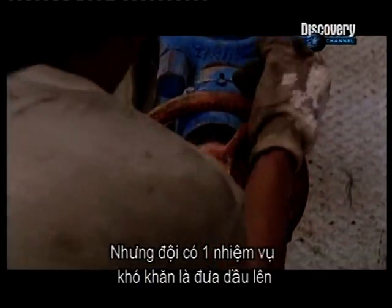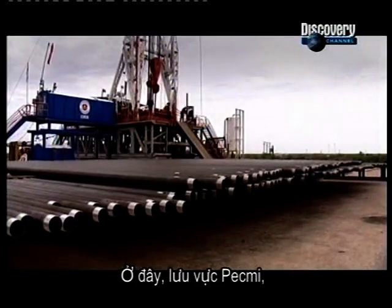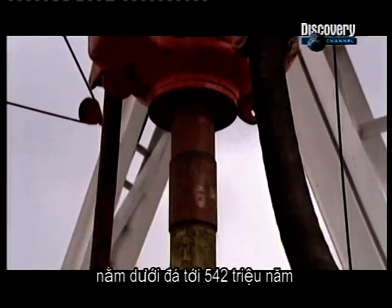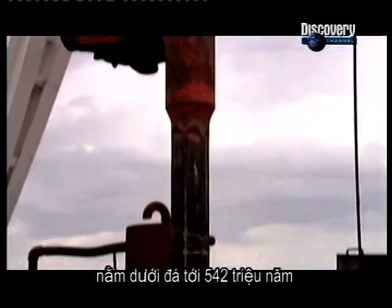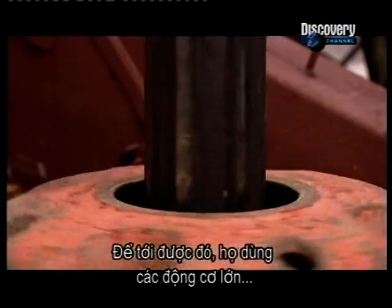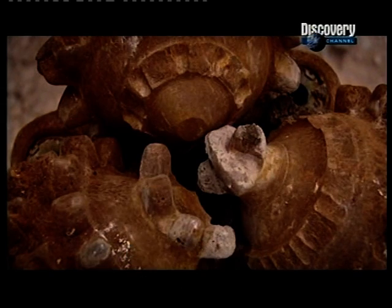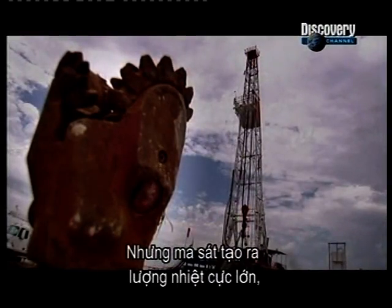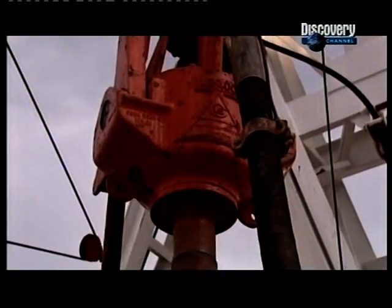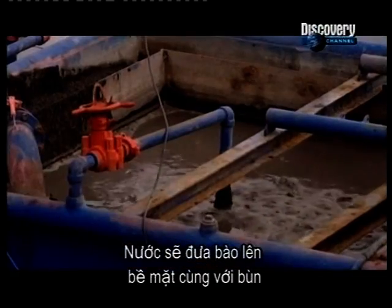But the team face an arduous task getting the oil out. In this area, known as the Permian Basin, the crude lies up to 4,000 meters down, trapped in rocks up to 542 million years old. To reach it, they use the Derrick's huge motors to grind a diamond-tipped drill bit deep into the earth. But all the friction creates huge amounts of heat. So high-pressure water is constantly pumped down a pipe to cool the cutting head. The water then carries the cuttings back to the surface as drilling mud.